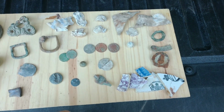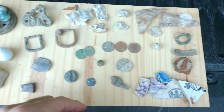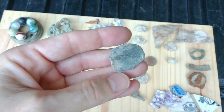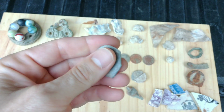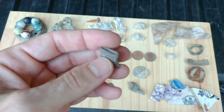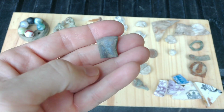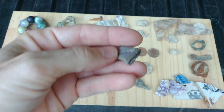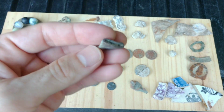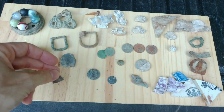Different little pieces of pottery and glassware. One musket ball. Couple of D-buckles. The pewter spoon handle. Probably a spoon. I think this is the tip to a ramrod off a musket. I've dug a couple of these before, but I think that's what it is. Obviously flattened, but this would have been the tip that they rammed the musket ball, round ball, or mini ball, whatever they were firing, down into the barrel with. I think that's what that is.